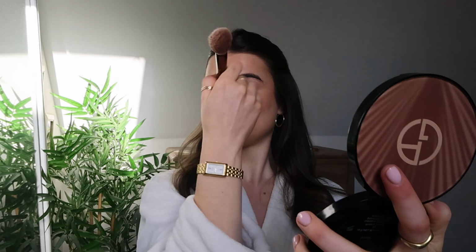So I'll just be very generous with this and literally bronze up my whole face. I just go over the top of everywhere I've put the cream products and then bring it over my nose, also on my eyelids. I'm not very precise with it, but I think that's how it looks really natural.